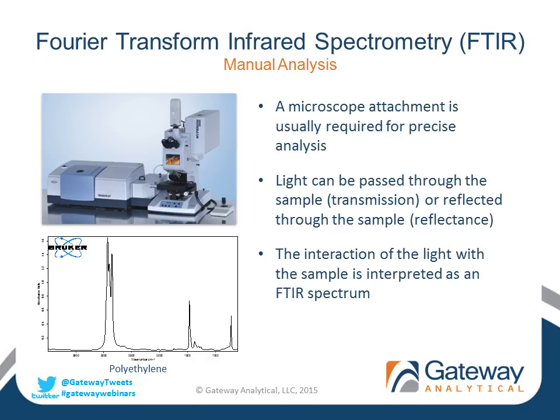For our FTIR, or Fourier transform infrared spectrometry, we typically use the microscope attachment for our FTIR analysis. Although other methods like ATR or the salt plates could be used, we use the microscope attachment because we're dealing with such small sample sizes. And I won't go too in-depth into FTIR since it looks like a lot of you are familiar with it, but light is going to interact with the sample, and that interaction is interpreted as an FTIR spectrum. And FTIR analysis is good at identifying things like polymers and fibers, among many other samples.